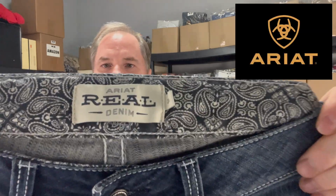So the last item I'm going to show you from that bag is this one right here, Ariat Real Denim Jeans. Again, I've said it before, but Ariat, just a great brand to be picking up in just about any type of clothing that you find. Shirts, jeans, boots, anything. You pick it up, it's going to sell.